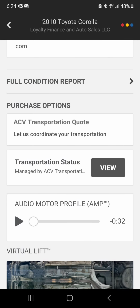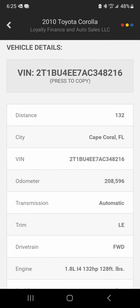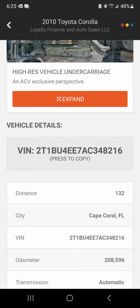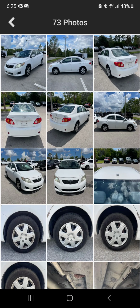So let's see here. It's coming from Cape Coral, 208,000 miles. It's the LE version. It's the 1.8 liter, which means it's better on gas than I believe the 2.4 was, the other option for this one, which might have been the S. But anyway, guys, let's get to the nitty gritty. Let's check out some pictures.